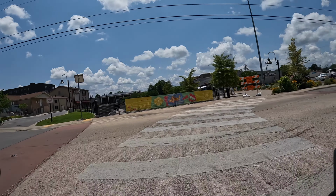I see a sign ahead that says, well, I can't see it. I'm sure it says Fayetteville somewhere, but it doesn't look like it. Oh, at the very top. Nope. Botanical, downtown Fayetteville. 9.6 miles to downtown Fayetteville. Okay. I've already gone 23 and a half. Are we in Fayetteville? I think we're still in Springdale.